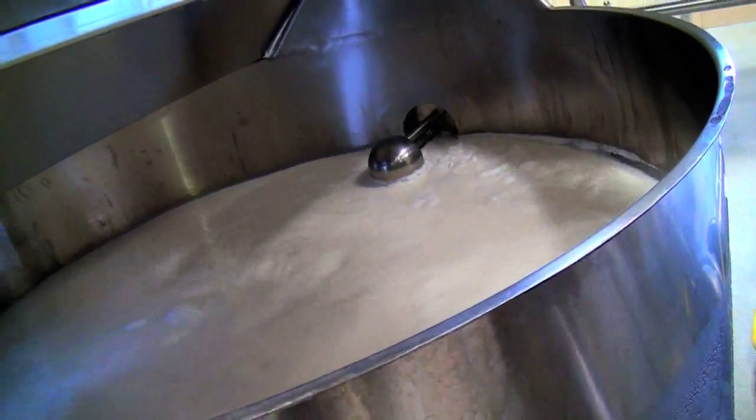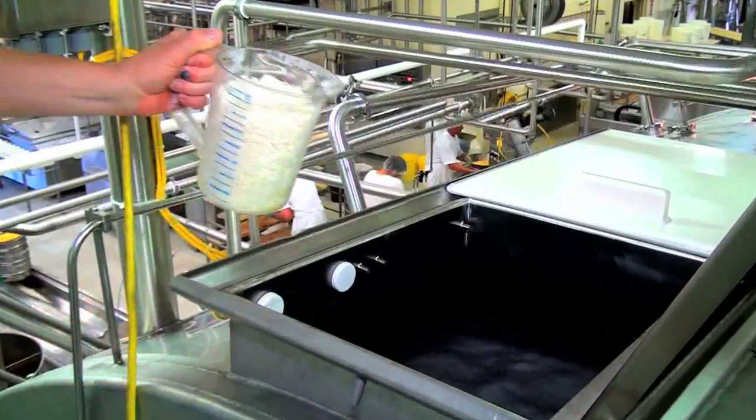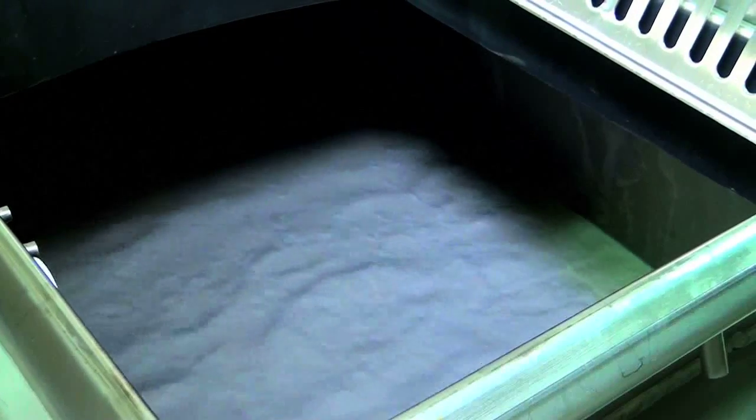The process begins with fresh milk from local Wisconsin dairy farmers. The milk is heated and cooled, and enzymes are added to the pasteurized milk. The enzymes work to break down the milk sugar and create a tangy flavor. Dye is also added to give the cheddar its yellow color.